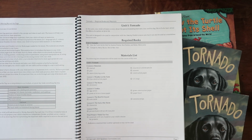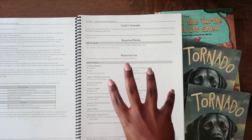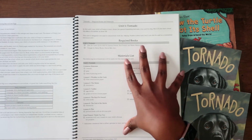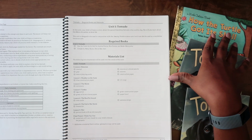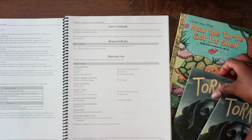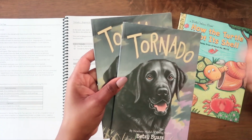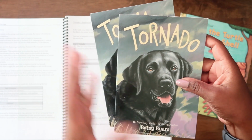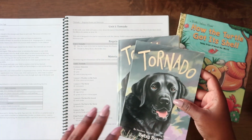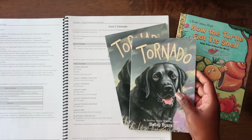So here is kind of like the overview of materials that you would need. The required books for this unit would be How the Turtle Got Its Shell, Tales from Around the World, and then Tornado, the chapter book. It starts out easy. See, these are really thin, and then it kind of progresses in the later parts of the year, or the further along concepts rather.